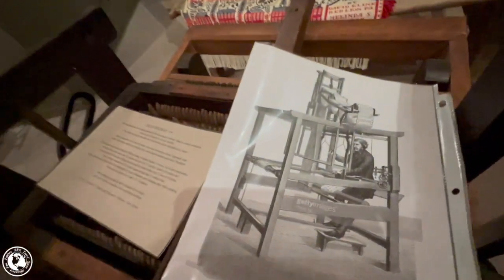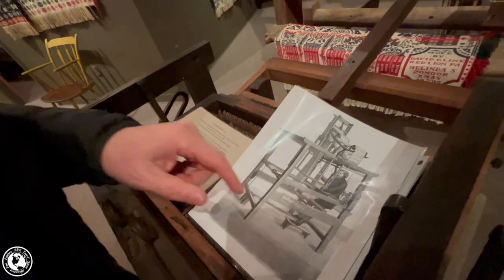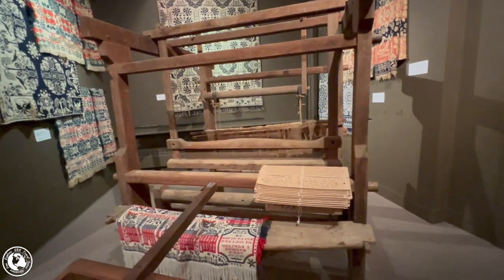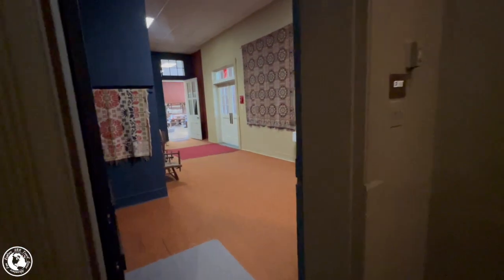So there's multiple rows of things here, and so those would get spread out across the whole width of the item. Because you see how they all are together here, and then they get spread out across the whole width of the weaving. Wow. A process invented in the late 1700s and attributed mostly to a man named Jacquard. So you've probably heard of Jacquard cloth. Well, that's where it came from.